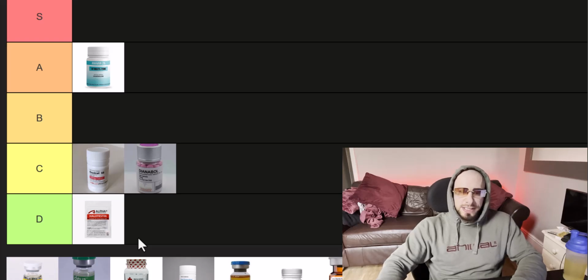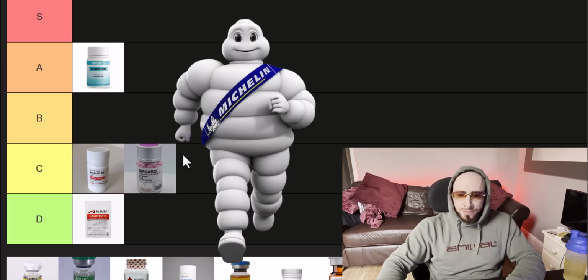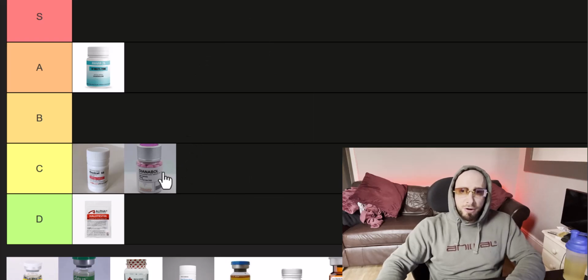You also got to consider that it's quite hard to manage estrogen on D-ball. It converts to methyl estradiol, which is a synthetic version of estrogen, which is harder to manage than regular estrogen. So a lot of guys are going to get gyno problems. It's going to give them things like acne, excessive water retention, due to the aggressive form of estrogen that it produces. So yeah, for that reason, it's going into C.